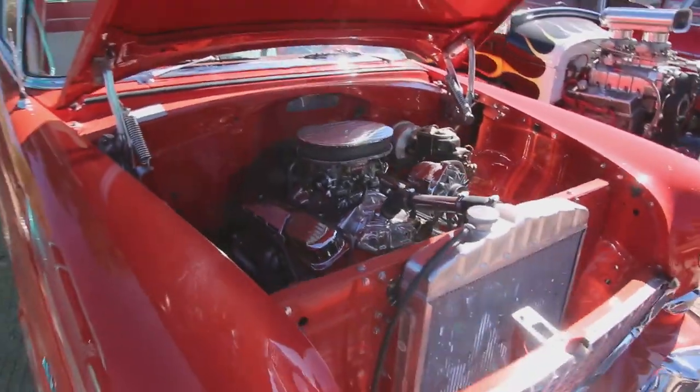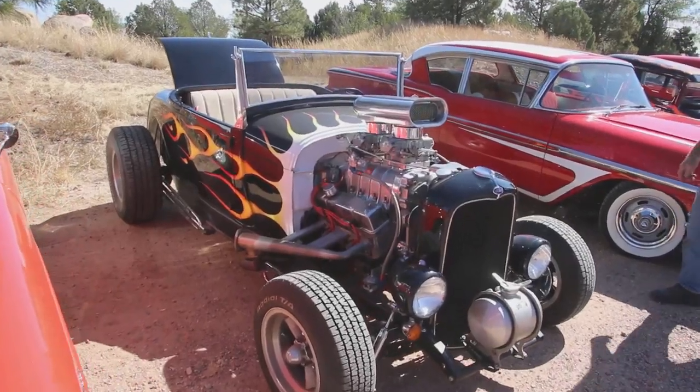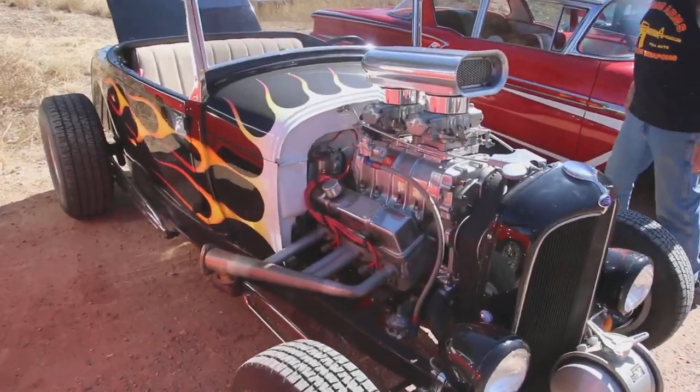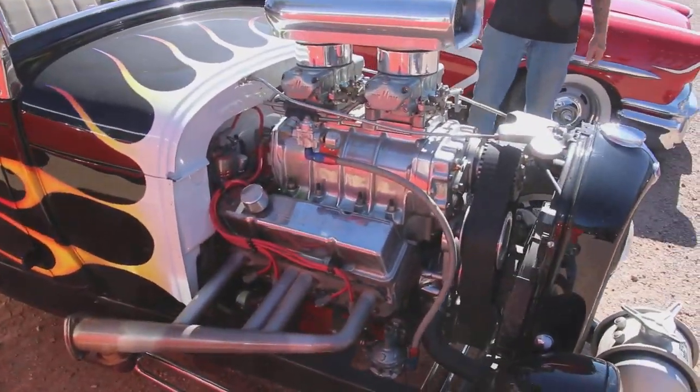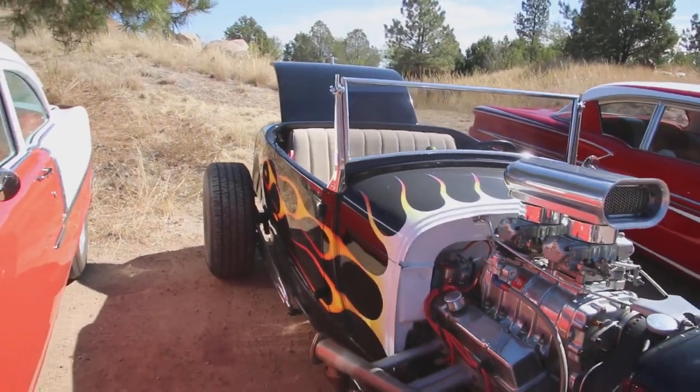Okay, this one here, 500 horsepower, 383 stroker motor, supercharged. It's got the Demon carburetors on there, and this is really fast. It doesn't even weigh much. See that? Very, very nice. Spider painted this one too.